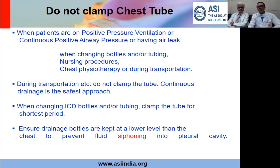Now, during transportation, I see no reason why the tube should be clamped. Most of the trolleys these days have a jali or something under the bed, and the bottle can always be kept there. Or they have a hook by which it could be hung by the side of the trolley. So continuous drainage is the safest approach. Of course, when changing the ICD bottles, clamp the tube for the shortest possible period. Another very important point, the last two lines: ensure that the drainage bottles are kept at a lower level than the chest.